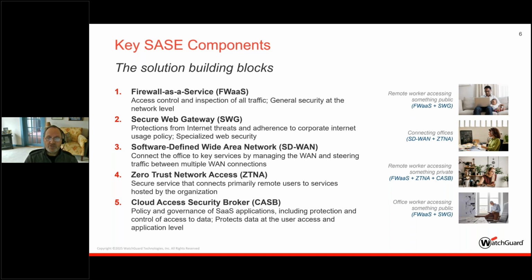For a remote worker accessing something private, now a remote worker from home coming into a network, an on-prem environment or a private cloud environment, we recommend firewall as a service, zero trust network access, and CASB brought together. And then finally, you can bring this a step further and talk to office workers who are accessing something public. You can actually start to change how you think about your on-premise firewalling by adding in firewall as a service as opposed to hardware firewalls and secure web gateways. So a lot of different use cases that you can walk to.